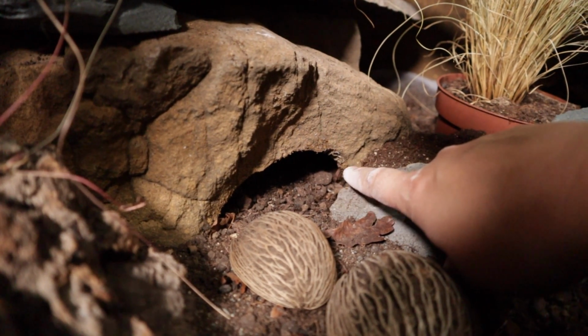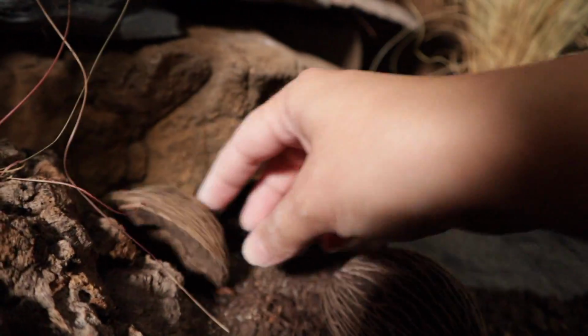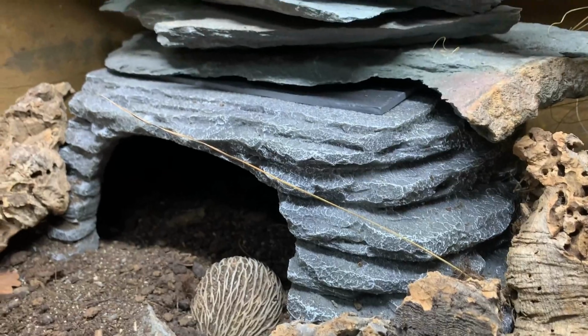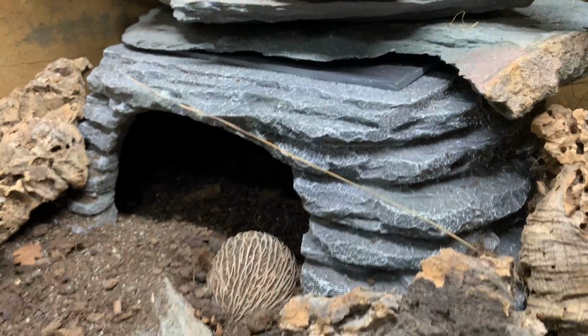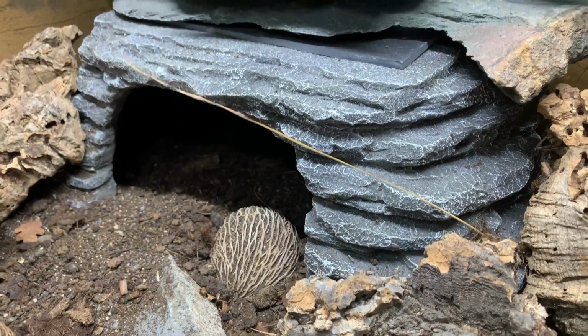After a while, I swapped that hideout for a Zen Habitats one. This one was brand new. I was sent it a while ago. It wouldn't have any gecko pheromones on, so I thought, let's try this. And almost overnight, he started using the outside of the tank.